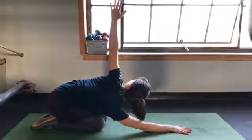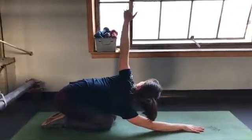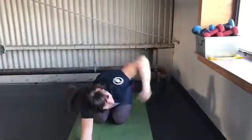Really reach up toward the sky, turn your neck and look up toward the hand that is opening up. I love sitting on the heels for this one because it prevents the lumbar spine from overcompensating and trying to do the twisting. Sitting on the heels allows for it to be truly a thoracic rotation.